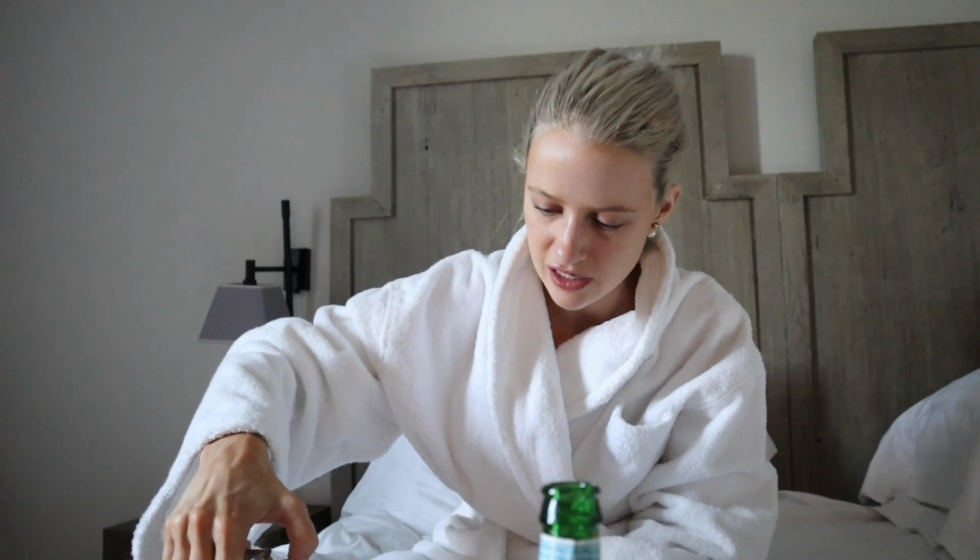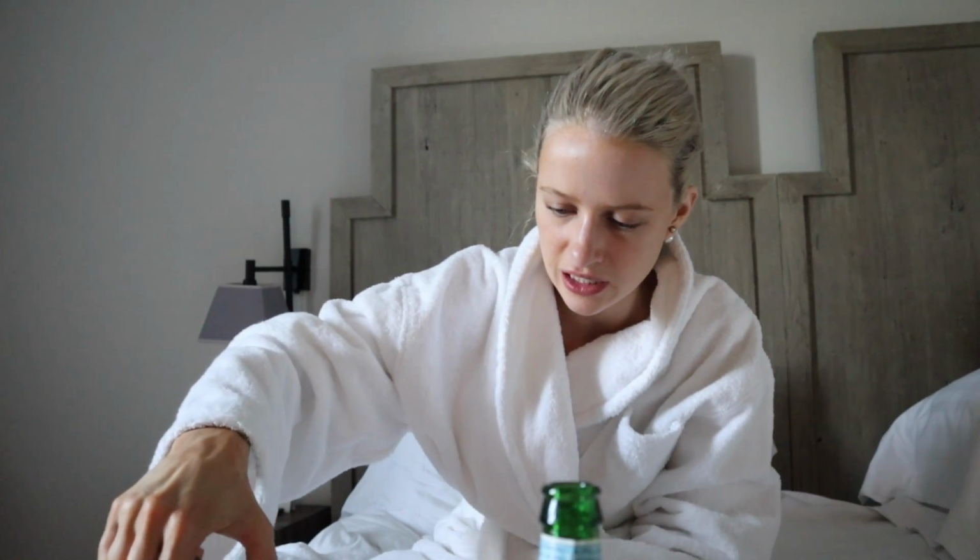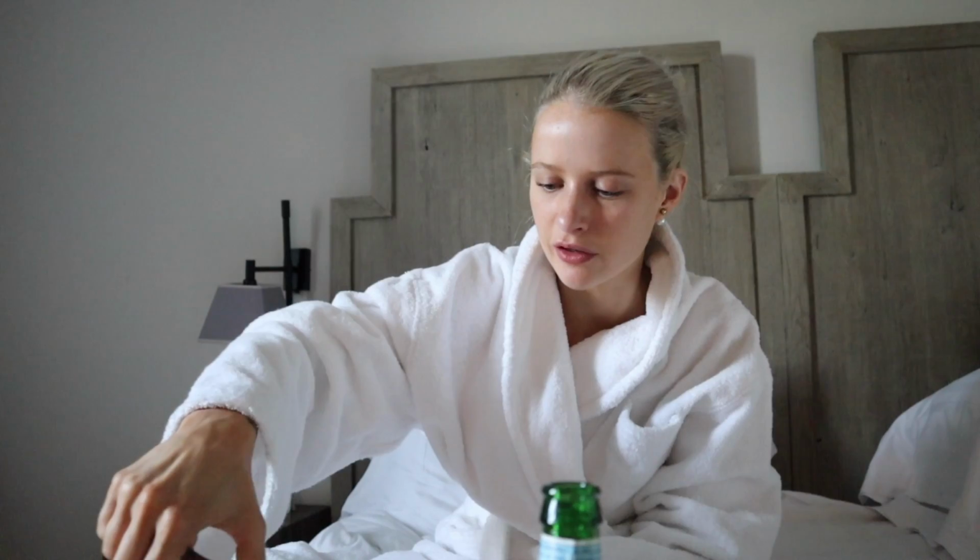I think I'm just going to have a little... What even is this? Ooh, it's like a green sauce. I'm guessing that I put that on there. I'm hoping so, because I just have. Anyway, I'm going to get on with it.